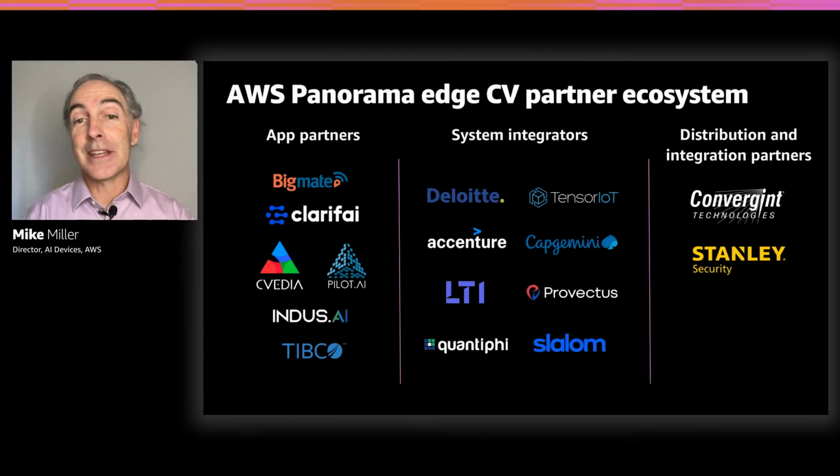So, now that you've seen a little more detail about how AWS Panorama works, let's talk about how our community of partners can accelerate your Panorama usage. To get started with Panorama quickly, you can work with our community of partners to acquire Panorama devices, install them, and build and deploy CV applications that meet your unique business case needs. We have a large community of these businesses who can bring their expertise in computer vision to help you get the most out of AWS Panorama.